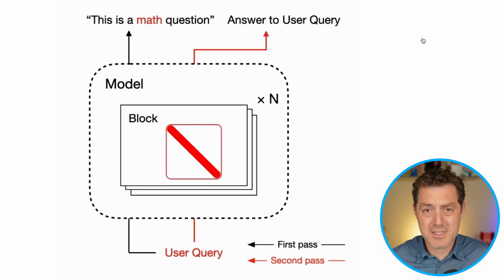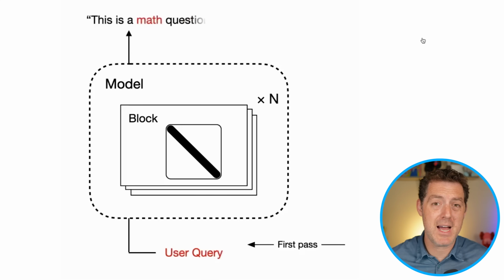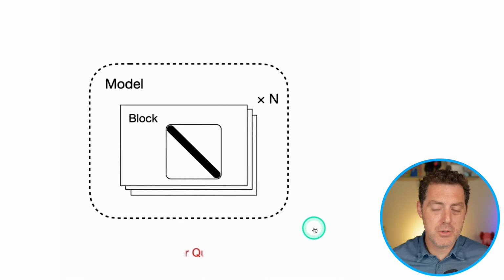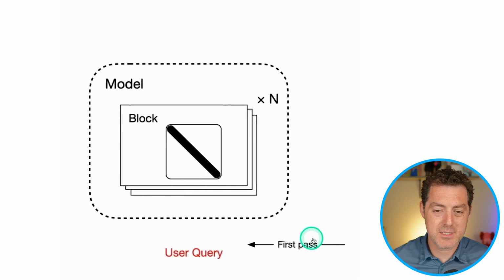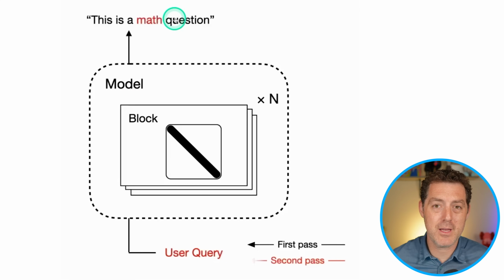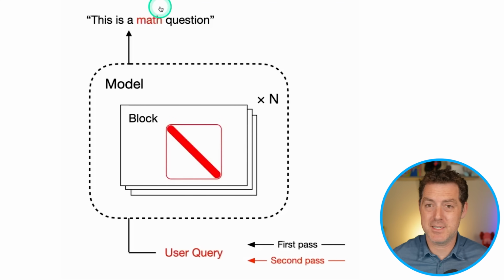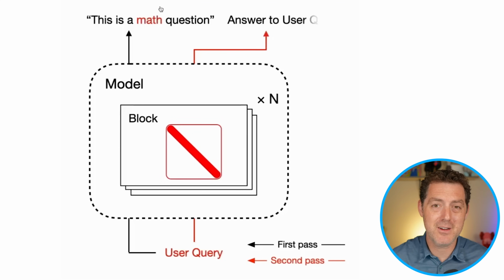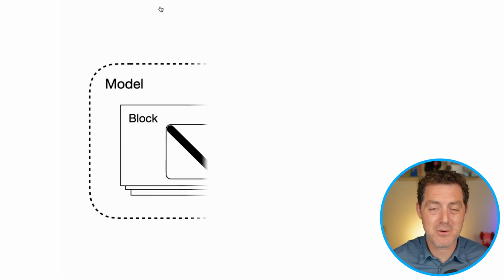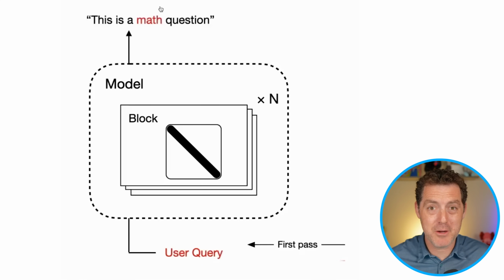So I'm going to dive into the details of the paper, but the gist of how Transformers Squared works is it basically takes two passes at a prompt. During the first pass, as we're seeing here with this nice little graphic, we're taking the user query, running it through the model, and trying to understand what the query's task is. So is it a math question, as exemplified here? Is it a coding question? Is it a logic question? And then it updates its model weights at inference time to better answer the query at hand.